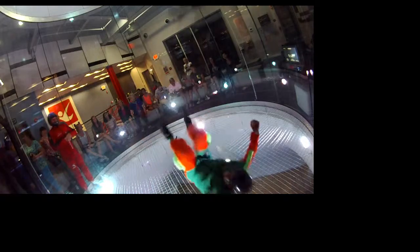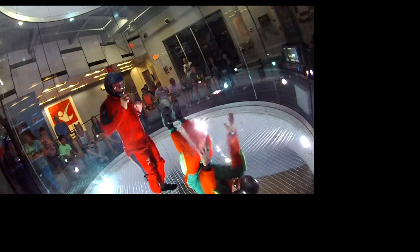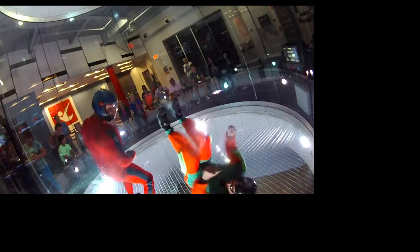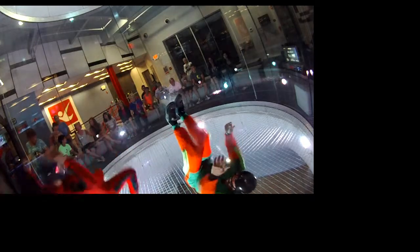So here I'm back in again, and it looks like we're going to be doing some back flying. There's a typical spot right there. If you're beginning back flying, that's when your arms and legs are totally relaxed, and the wind's just blowing them in that position.